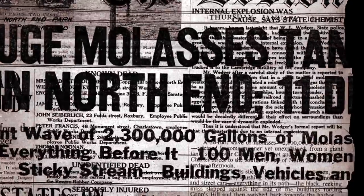Later, there are lawsuits. In fact, 3,000 witnesses come forward, and the lawyers try to deflect the blame from the United States Industrial Alcohol Company and Purity Distilling. It wasn't the infrastructure of the tank. It was anarchists. They planted a bomb. And they get off the hook for the great Molasses disaster.